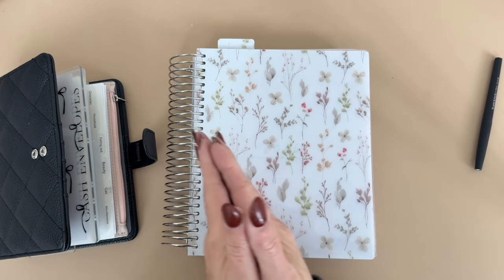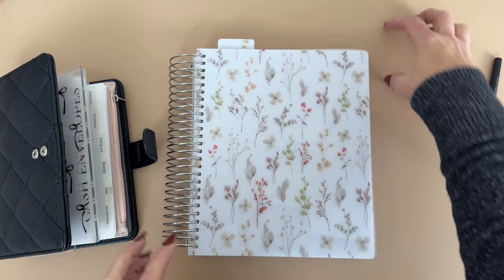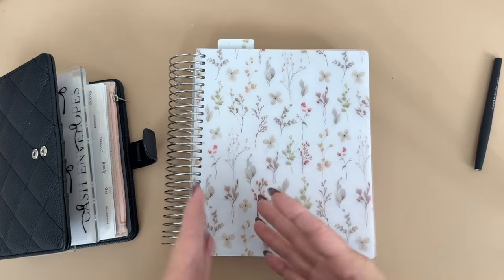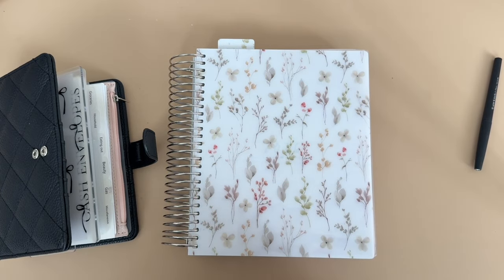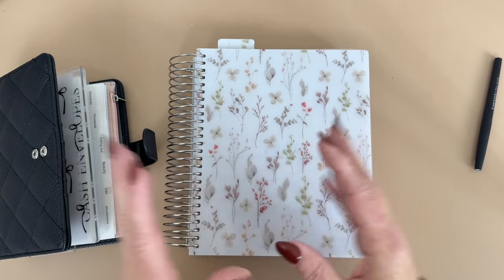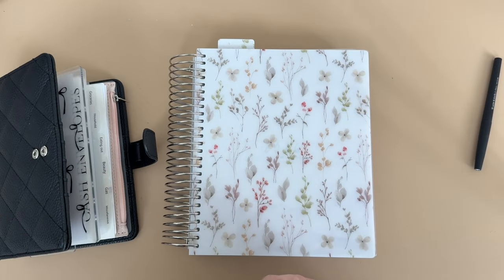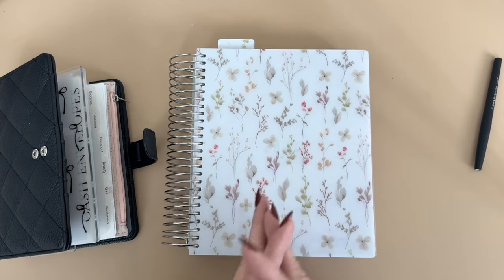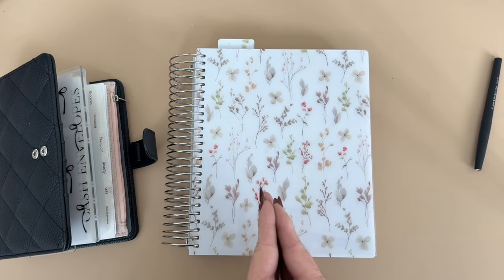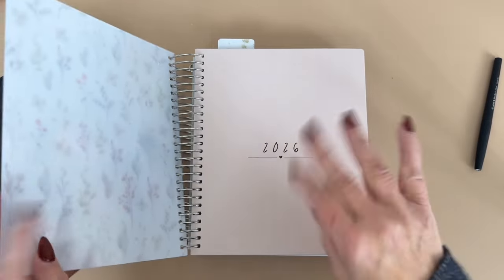So there's two ways that you could do this. One is you're saving. Two, you have an end goal. So with sinking funds, you may have an end goal. And what I mean by that is, let's just say you're saving for Christmas. What is your budget? Do you have one? So if you have a budget for Christmas, let's say it's $1,000, that would be an end goal.